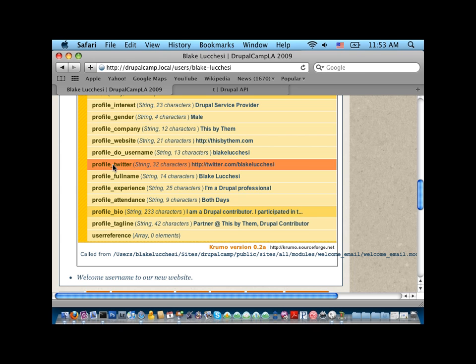This is going back to the question before about the precedence of the hooks firing. Our module is firing at a point where the profile information has already been loaded, so it's already there for us, and we can use it. If it wasn't, you could adjust the weight of the module so that it loads afterwards.